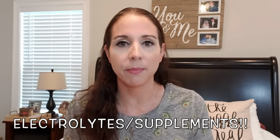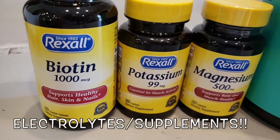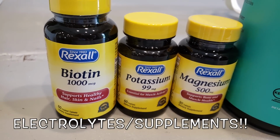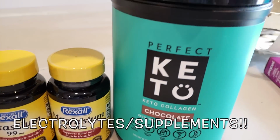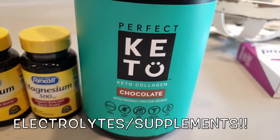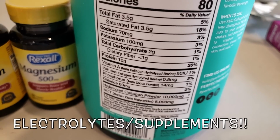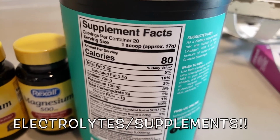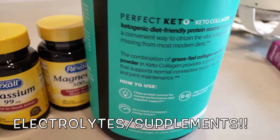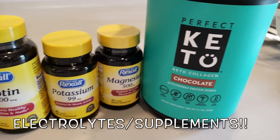And take your supplements. The supplements that I take are magnesium, potassium, biotin for hair, skin, and nails, and I also take collagen in my coffee and at night in almond milk, guys. So I get the question all the time: I've started keto for a couple weeks and I'm having major hair loss as a woman. I know a lot of people have gone through that, but from day 1, I've always taken my supplements and always had collagen. And I feel that that has definitely helped me with my hair, skin, and nails and no hair fallout. So I highly recommend those supplements and collagen.